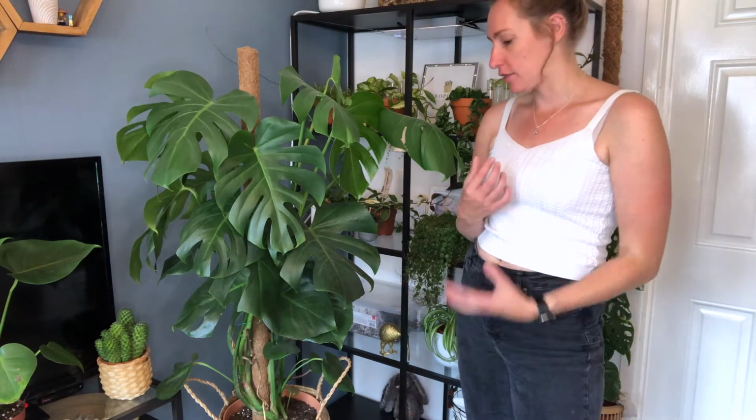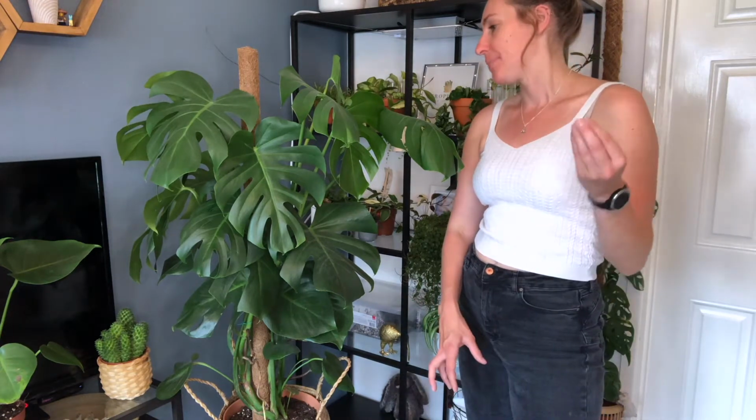However, I do have a really nice barky mix in there as well, so it is important to make sure that you get the right kind of soil. So a nice barky, thick, chunky mix that really drains out the water is really good, because these things really do hold on. So the thicker the leaves are, the more they're going to suck up that water and hold the water in their leaves. So that then is the Monstera deliciosa.